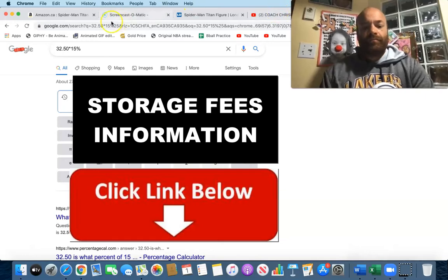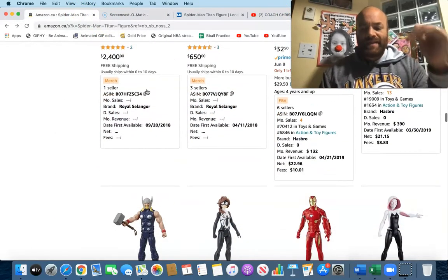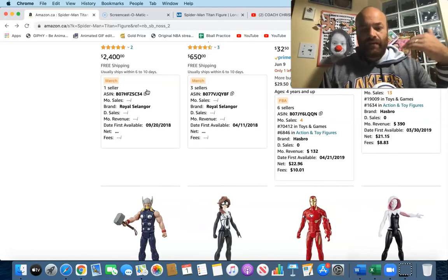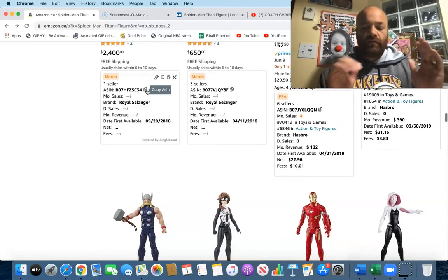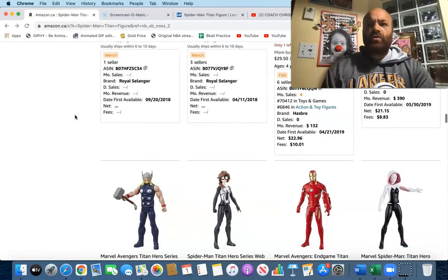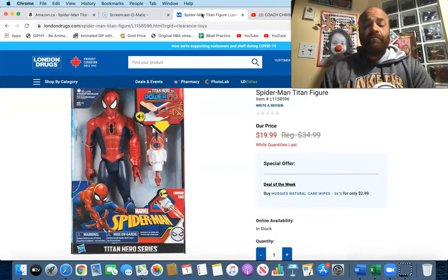Look it up, because it's something that you can educate yourself on: storage fees. But let's consider this. We want to sell our inventory really quick. So buy what you know will sell in a period of, say, 1 to 3 months. Okay, if the inventory is good inventory, then let's buy more.